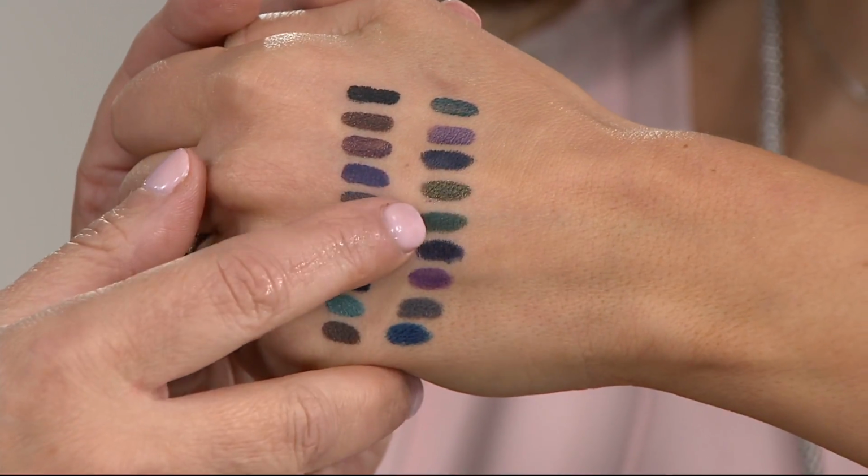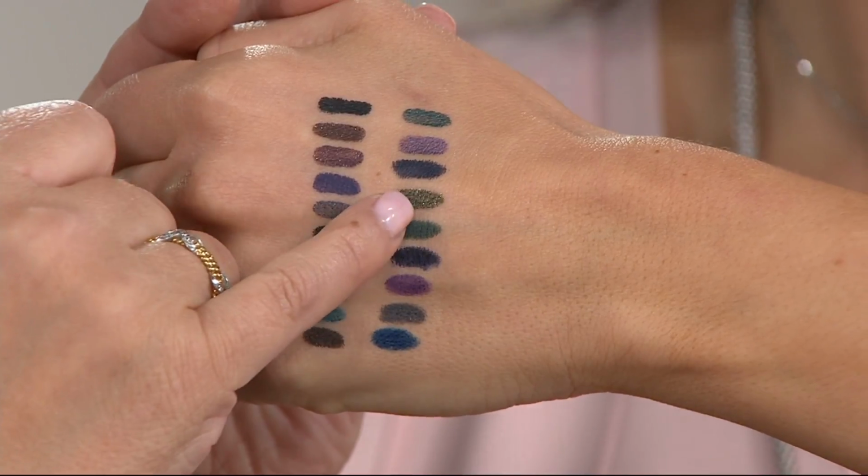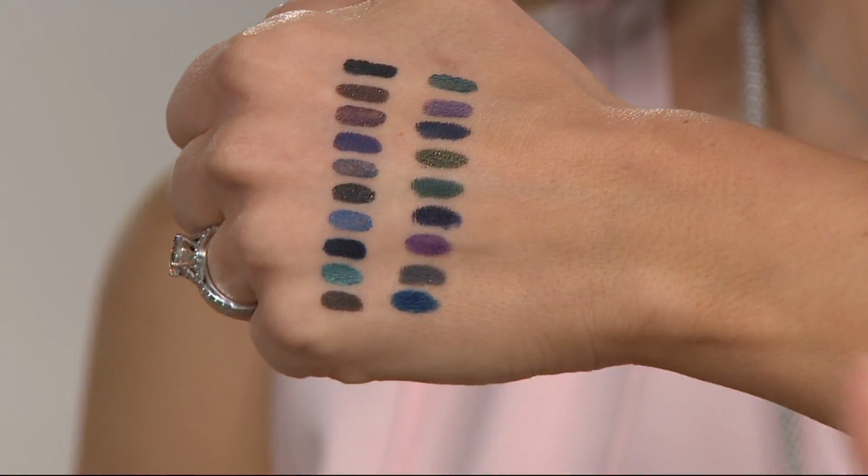And you get all of them. This is one of my favorites. They do not budge. You can smudge them when you first start if you want to get a black smoky look. That's fun. But how cool would it be to wake up every morning?